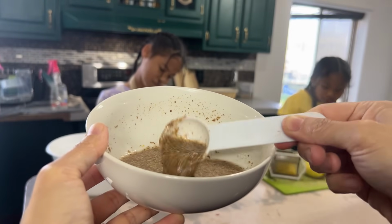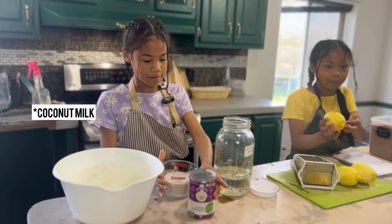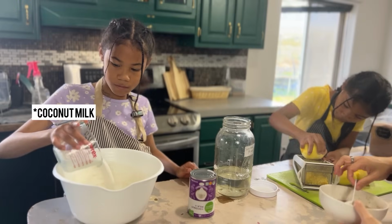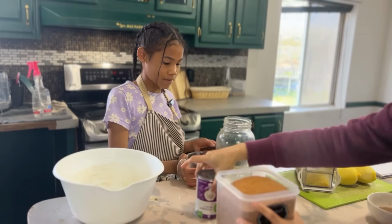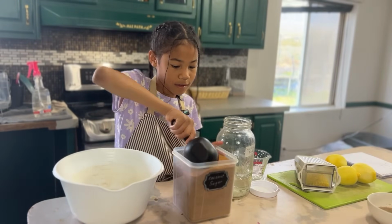It's perfect. 1 cup coconut oil. Okay, put it in. Do 1 cup coconut sugar.